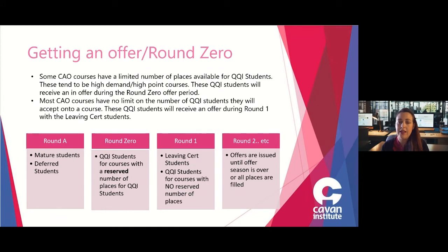And these are for, as I said, courses with a reserved number of places for QQI students. Now some students come to us and they panic because the round 0 offers come out and they're like, oh, I didn't get an offer, am I not going to get a place? But it's because they're applying for courses that don't have a reserved number of places. So they're going to get their offer in round 1, which is generally mid-August time. And during this period, the Leaving Cert students will get their offers, and then, as I said, the QQI students for courses with no reserved number of places.